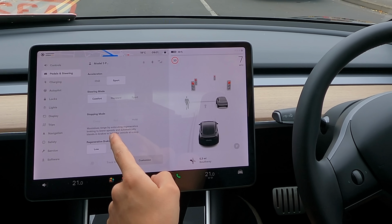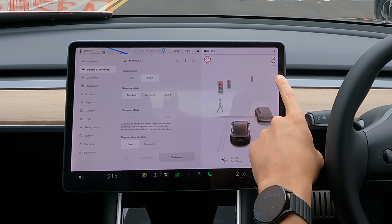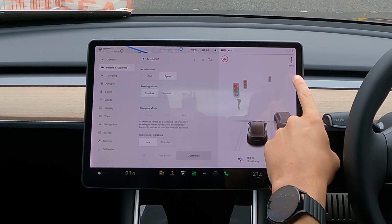The stopping mode, though, is nice. I've got it on hold. That's most similar to the ID.3. The main difference is if I let off the throttle now, look, it stops all the way to 0, which is nice.